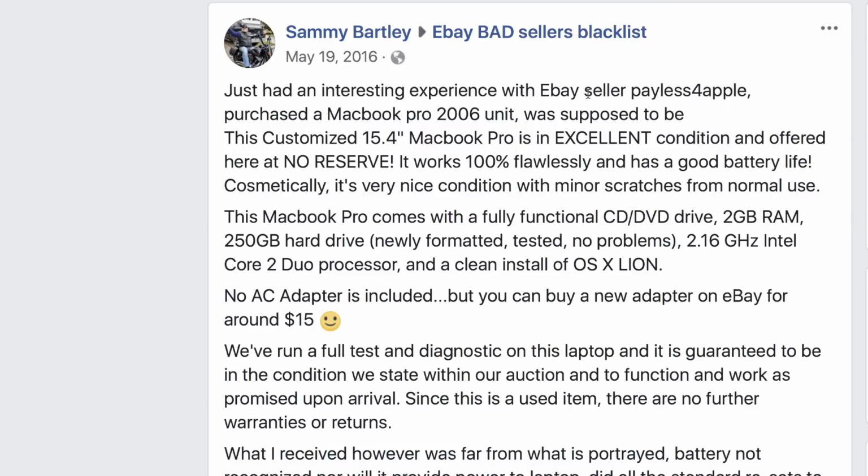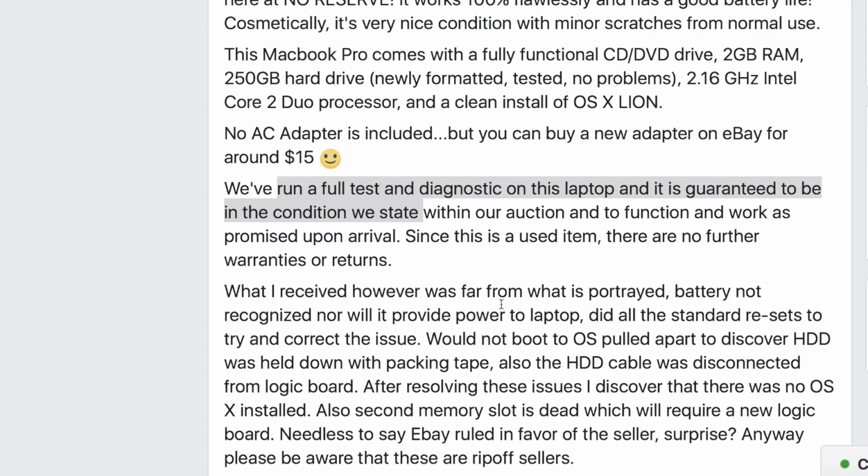This person had an interesting experience with an eBay seller, Payless for Apple, which I mentioned. She bought a 2006, which was supposed to be customized in excellent condition, works 100% flawlessly, and has a good battery life. And you can see they've got all these things in their listing, which she copied into the post, with a fully functional CD drive, 2 GB of RAM, hard drive formatted, tested, no problems, Core 2 Duo, and a clean install. So you can see that they've promised her a functioning laptop that works 100% flawlessly, and that has been through a full test and diagnostic and is guaranteed to be in that condition. But she says that she didn't receive that at all.